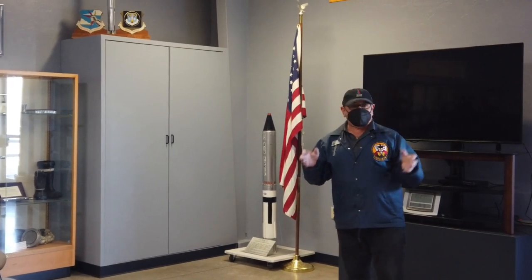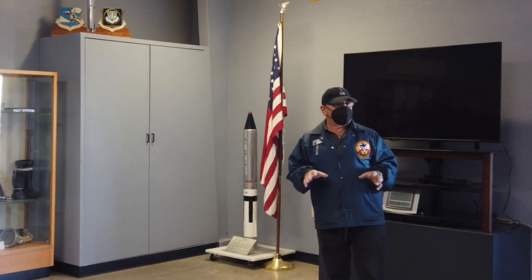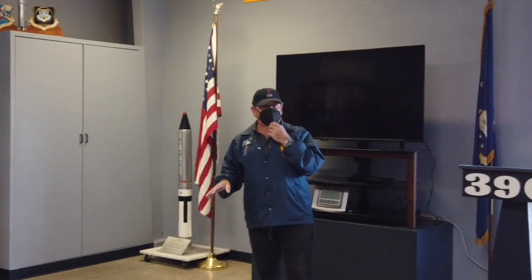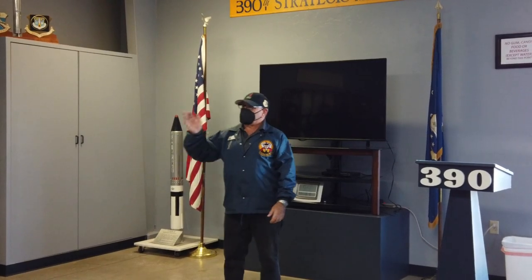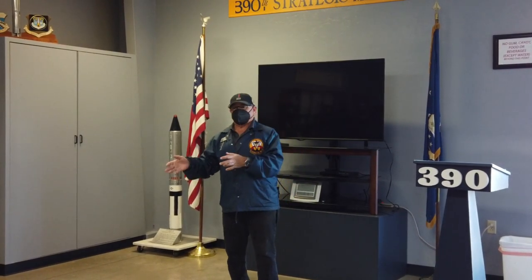We're going to go through the exact same sequence and steps we would have gone through had we been ordered to launch this thing. After that, we'll go down the long cableway, and we're going to take a look at the missile. We're going to get up close to it.